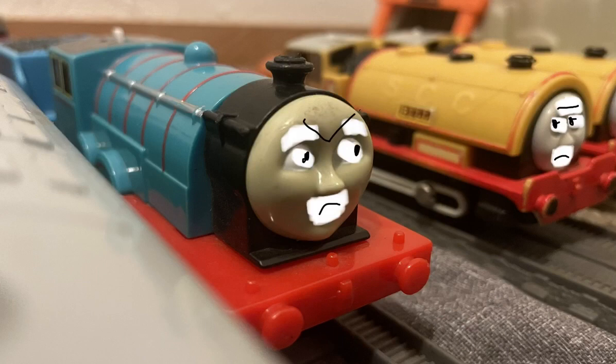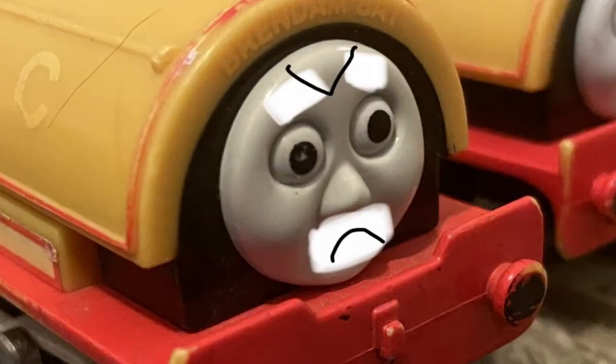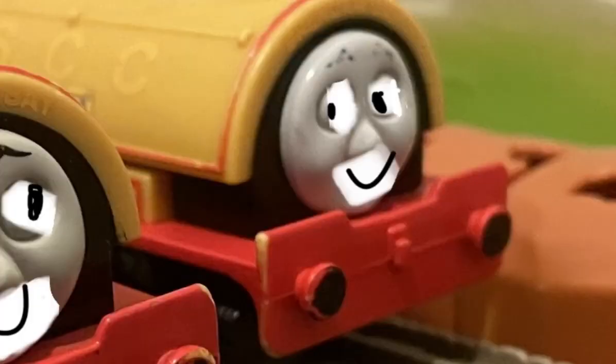Oi! How dare you talk to him like that? He may have had some problems in the past, but I bet he'll do wonders for our branch line. You have no right to insult him like that. Insult? We're not insulting him. We're just pointing out the facts. Yeah, like how his motor's about to blow up from the sun.